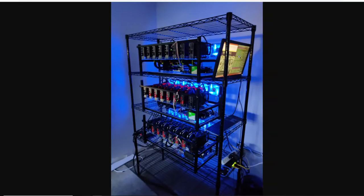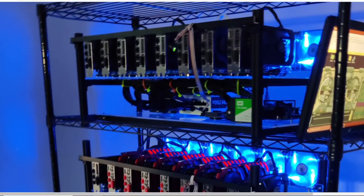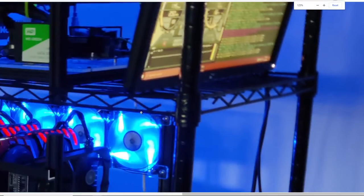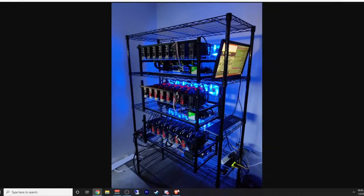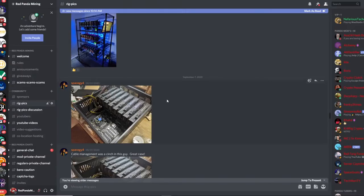Looks like he's using Windows or Linux. Is this Linux or Windows? I'm pretty sure that's Windows. Yeah, that's Windows. Very nice. Okay, looking good. Austin MSE Well, thank you so much for the pick. Guys, another couple minutes here, and then we're going to conclude Community Mining Rig Showcase.